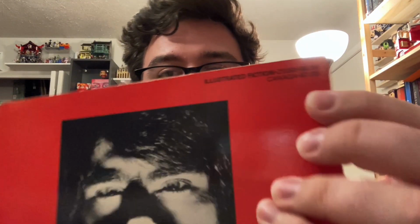On the back cover, I want to look for a price of $6.95, and it's under the category of illustrated fiction. I guess they didn't know the phrase graphic novel, or God forbid they should call it a comic book.